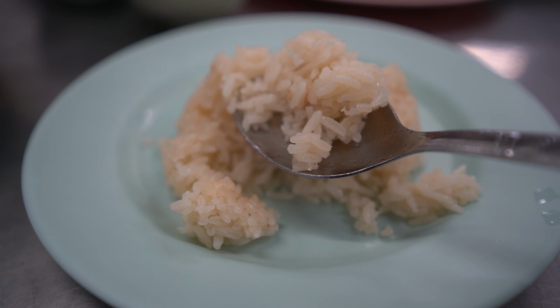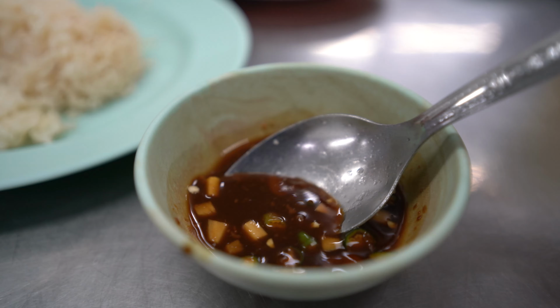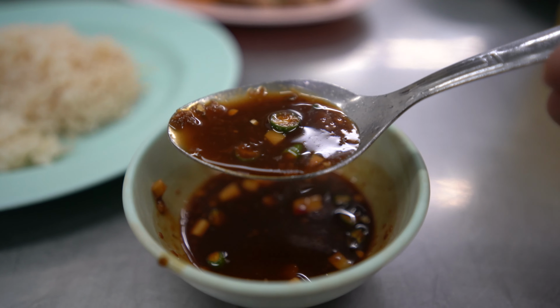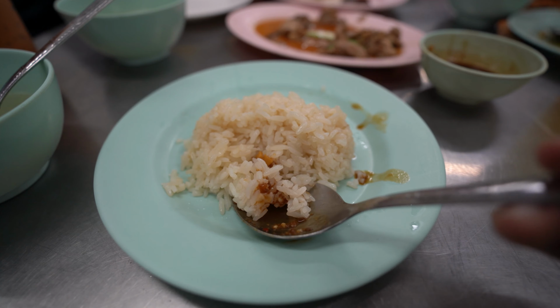The rice is quite fluffy. It's almost like the Singaporean chicken rice. The only difference that I can tell is the sauce, the chicken rice sauce. In Singapore, we usually serve it with a garlic chili sauce. This one is a savory bean paste, dark soy sauce based kind of chili, and it's a bit sweet, so we're gonna see how it fares with the rice and the chicken.